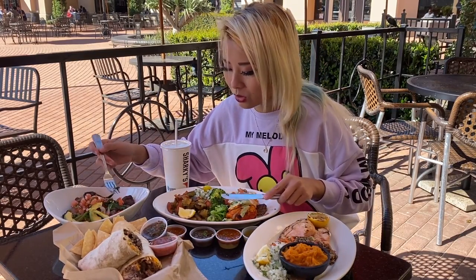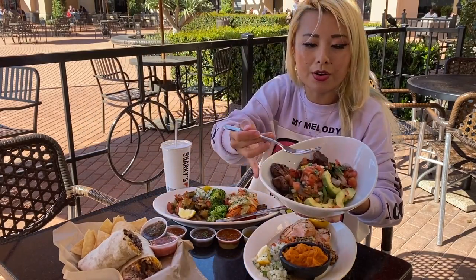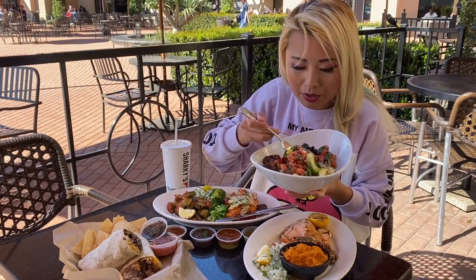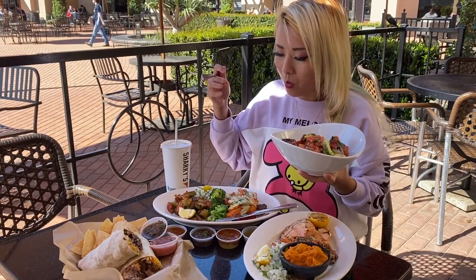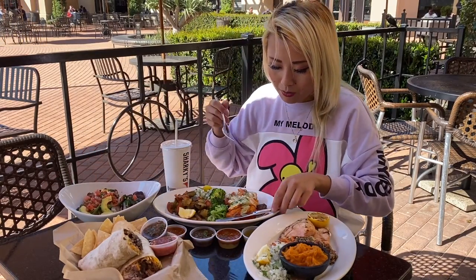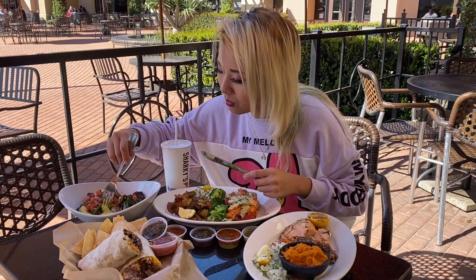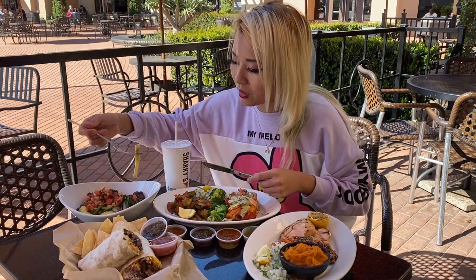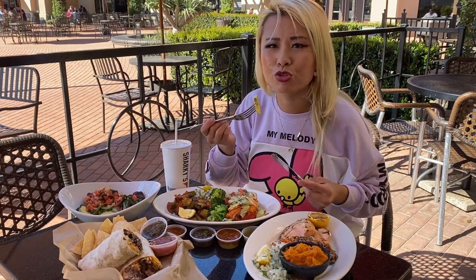Definitely seasoned very well. So in this bowl, it looks like they have some spinach. We've got avocado, and I think we have brown rice on the bottom. I think overall the combination is like amazing. Yeah, that's really delicious. I'm gonna eat the avocados right now because I hate it when the avocado turns brown later. It turns brown so fast.